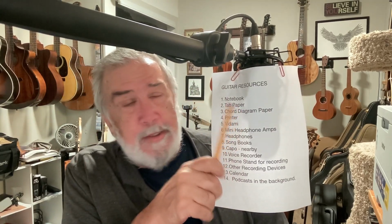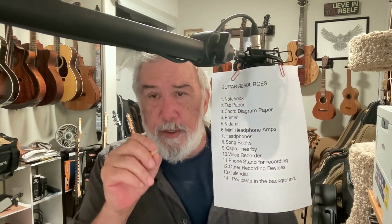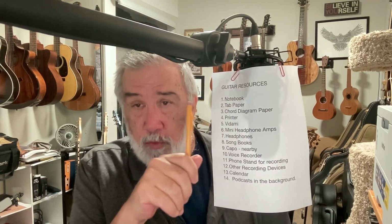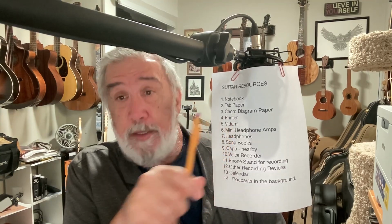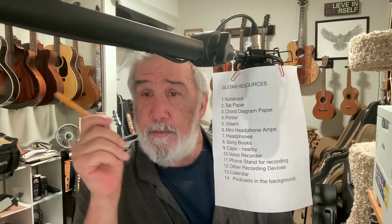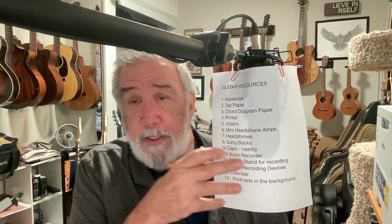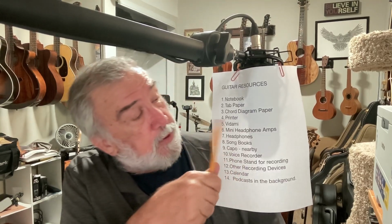Tab paper. Tab paper is something you'll find very important if you have it nearby. I'll talk more in depth about why that can help your guitar journey. You may think, well, I don't even know tab, but it's a big part of helping you understand tab. Chord diagram paper. I'm going to show you in part two some that you can get from Amazon. Ricky Kaminsky has them. Several people have them.